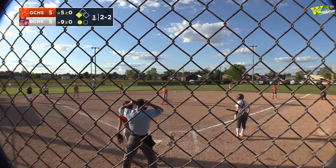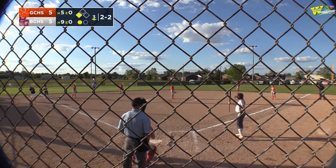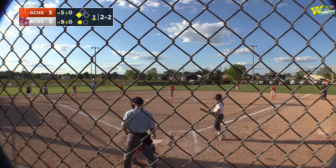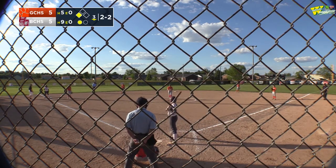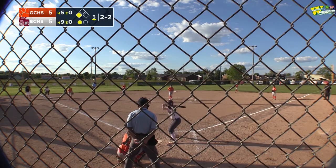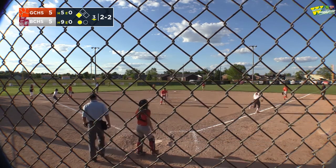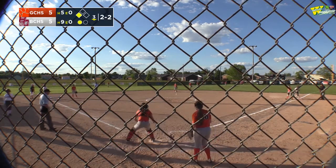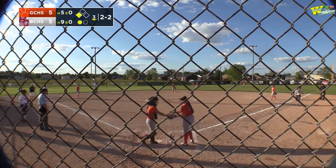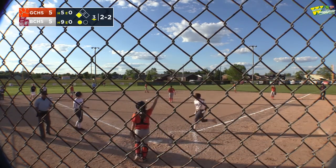So I believe the count is 2-2. Still battling out here with one out, trying to score the runner at third. That's going to be a shot to center field. Hannah Carter's going to tag. Oh, they didn't send her. I think she might have made it. That was a tough one.